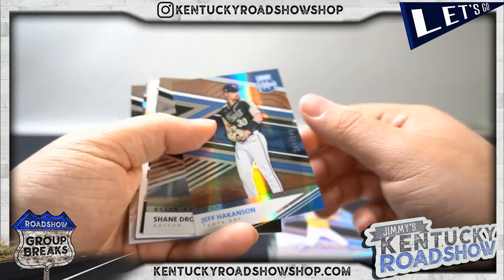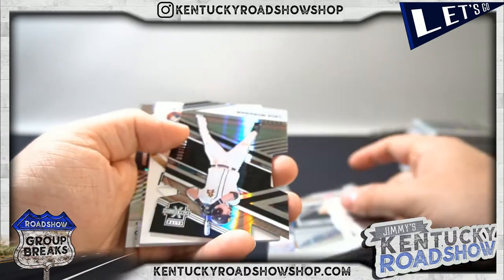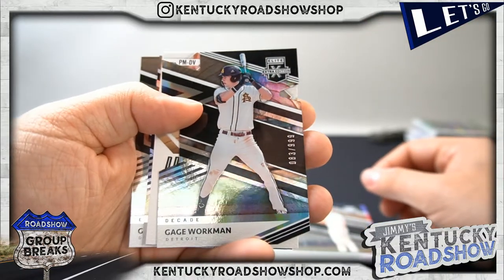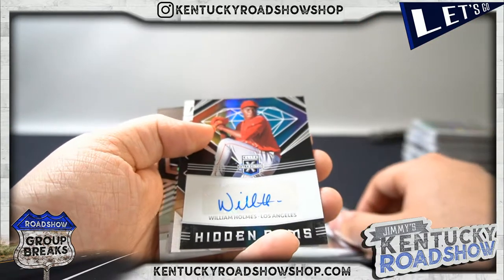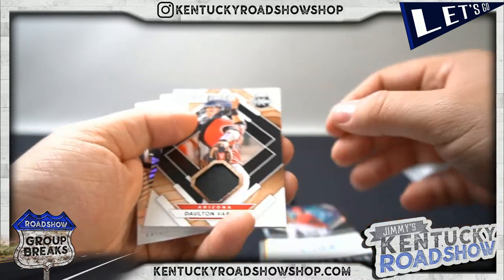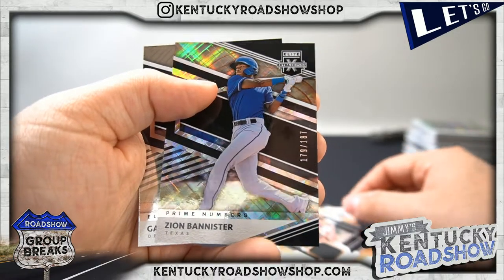Jeff Hackinson, Shane Duran, Boston, 999. Gage Workman, he can hit out of 999. He's cheap in Bowman. William Holmes, Dalton Varsho, Zion Bannister out of 187.